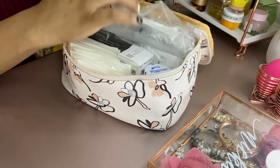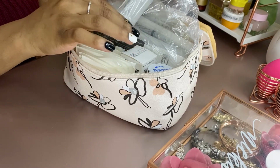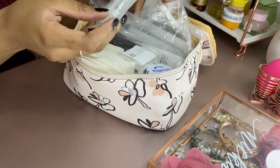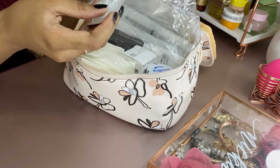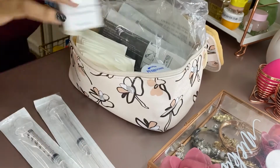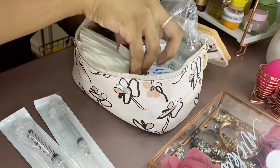Then these are all the needles with the syringes. Tonight I'm going to show you how I draw up my progesterone oil just for the night, and then I repack my bag. Sometimes I switch out the needles, so I draw it up and then switch to a new needle for injection. So let me take my progesterone oil out of the box. I already popped the cap off.